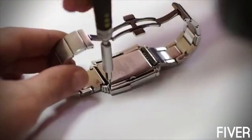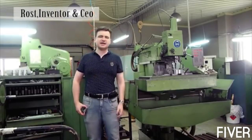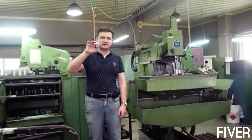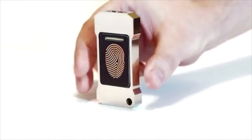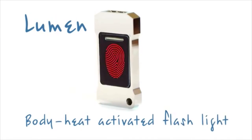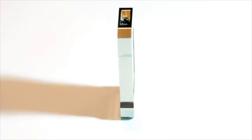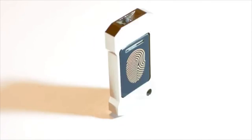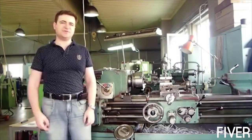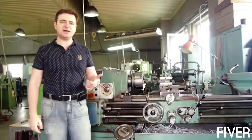Hi, can you imagine a world without batteries? With this gadget, we can. No buttons, no batteries. Just touch it, and the heat of your hand will be converted into light. As a creator, I ask myself three questions. First, do I create something new, something you can't buy in a local store?